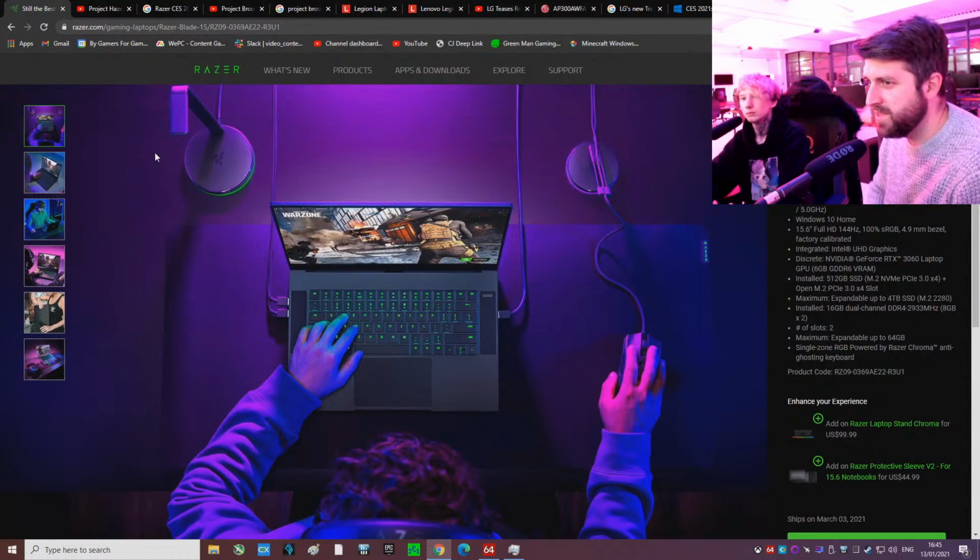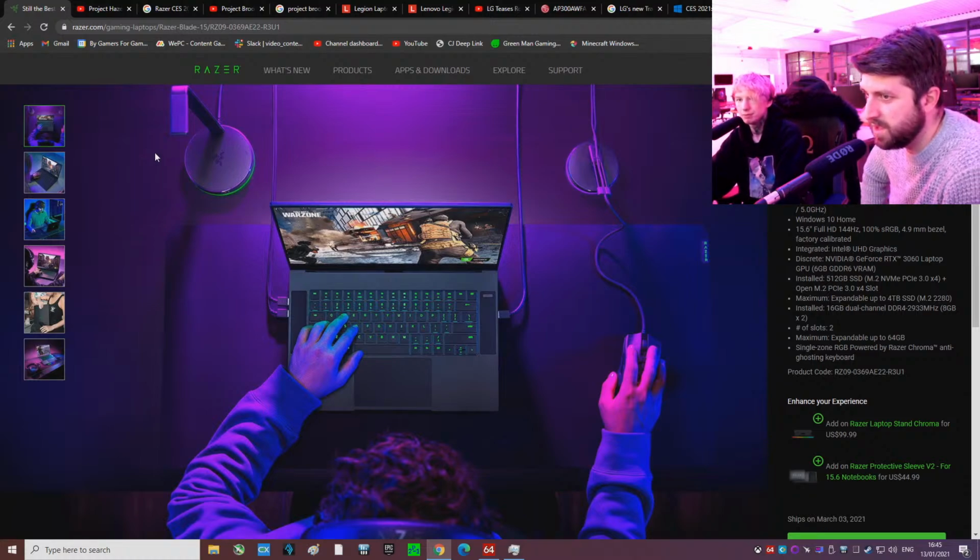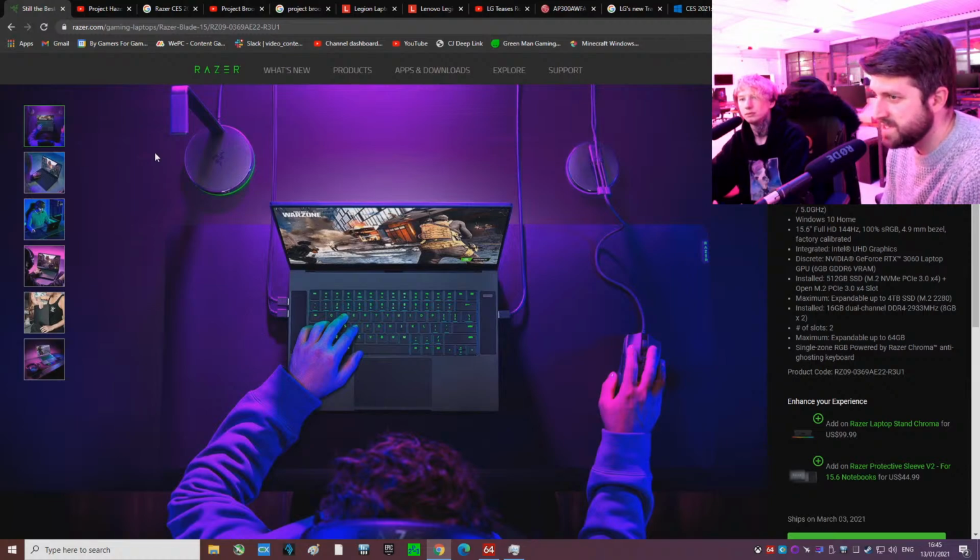We saw a little bit of this yesterday during the NVIDIA announcement, but Razer have made it official with the Razer Blade 15 Base Edition. The Razer Blade laptops are awesome. We've seen them before. They're really good.